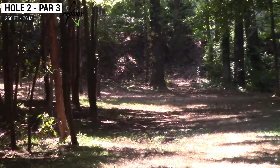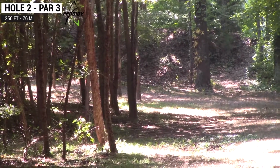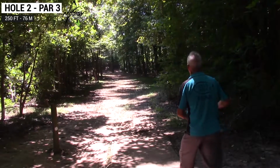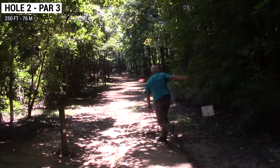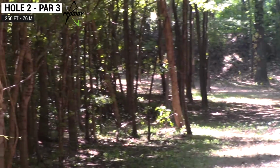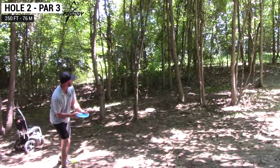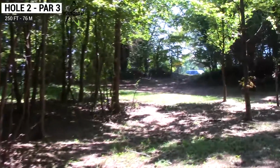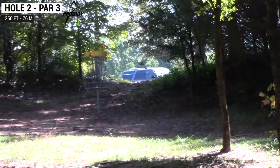That's good. Gary putting a good throw, but catches a little late tree there. Keeps it from going to the left any further. Chris putting a good hyzer on it. Getting a nice skip up the hill. See Shannon here having to put a little anhyzer forehand up there.